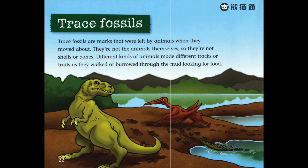Trace fossils. Trace fossils are marks that were left by animals when they moved about. They're not the animals themselves, so they're not shells or bones. Different kinds of animals made different tracks or trails as they walked or burrowed through the mud, looking for food.